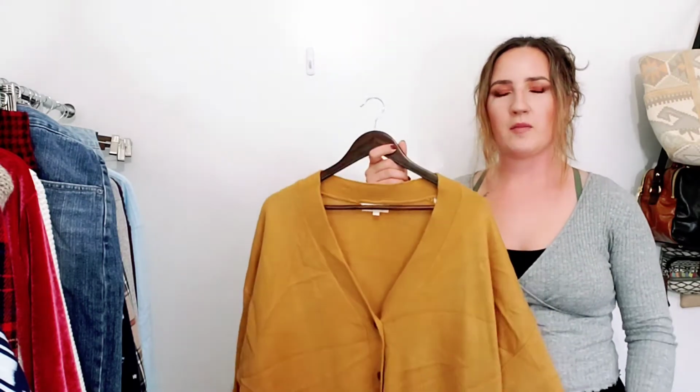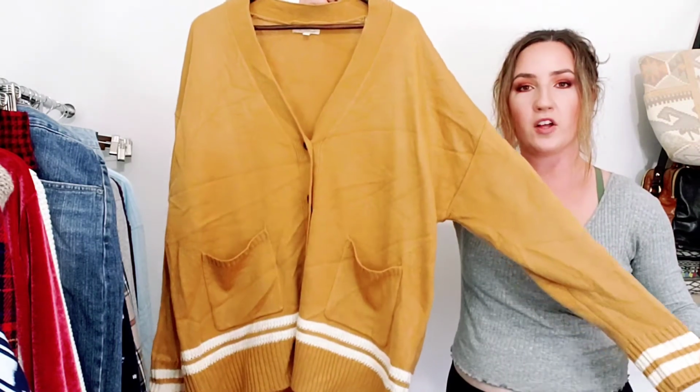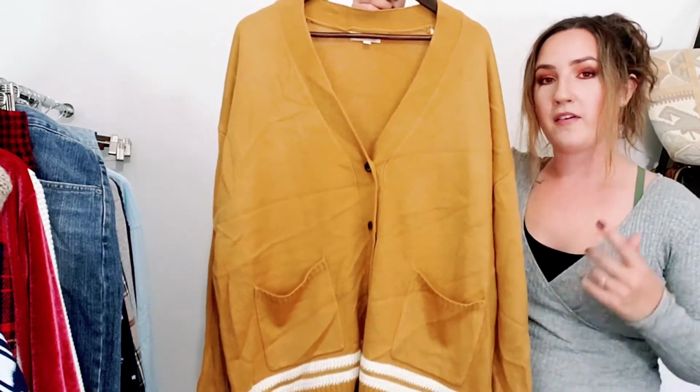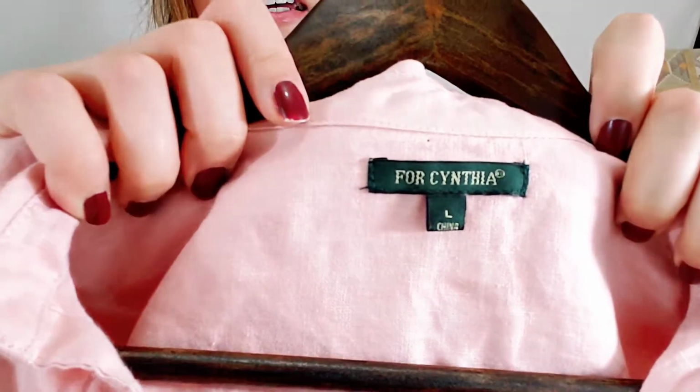Either way, this is a new trend that I'm looking out for, and I think that this would definitely fall under that category. So that is one of the reasons that I picked this one up. I've actually got quite a few pieces that I'll be showing you that do fall under that category. I'll also be listing all of the items that have that style on Depop because I think they'll do pretty well there.